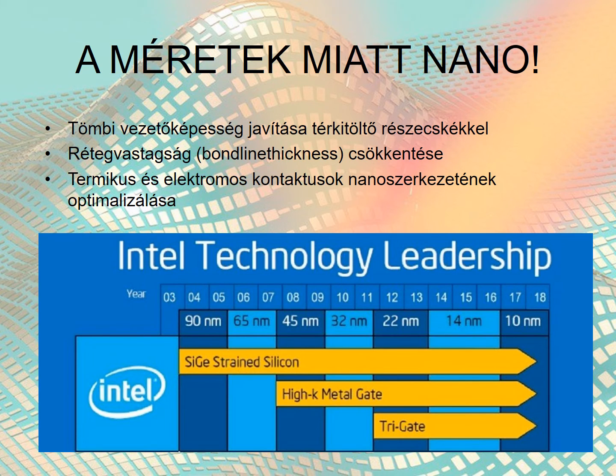Improve the block conduction ability by space filler corpuscle. Reduce the bond line thickness. Optimize the nanostructure of the thermic and electric contacts.